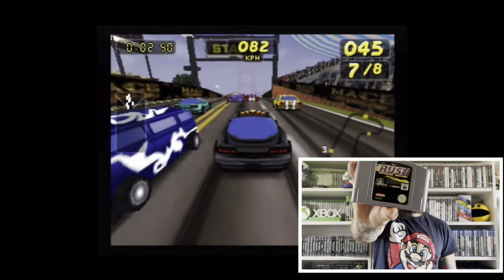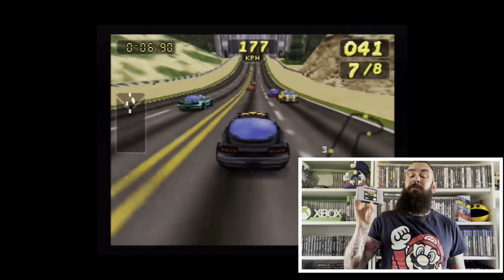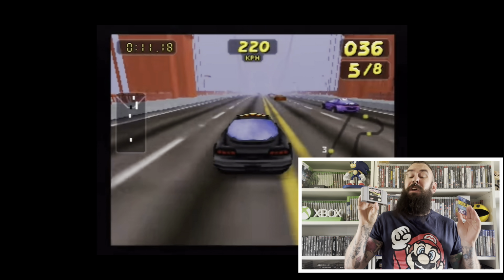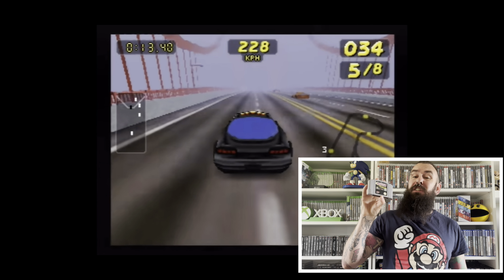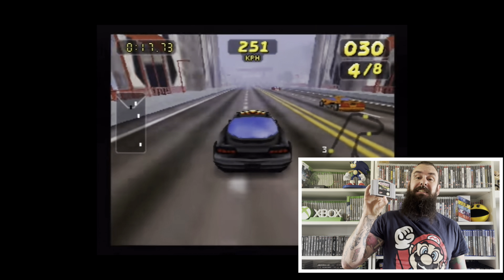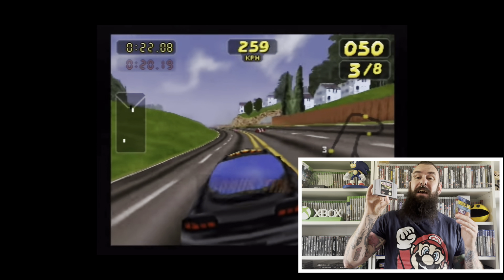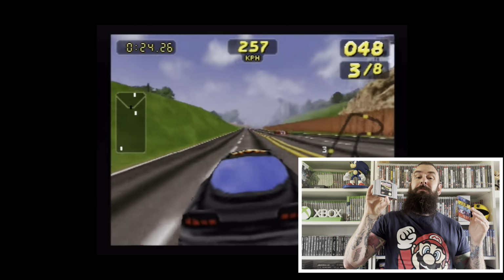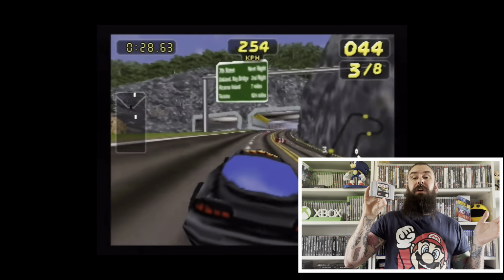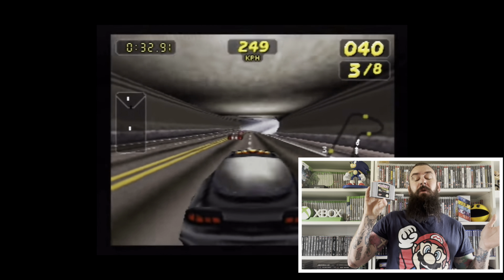3, 2, 1, rush! San Francisco Rush is a £5 game for the N64, which is super fun. But please do not get it confused with San Francisco Rush 2049, as that game costs £155. But for just £5, this is some of the best arcade racing you can get for the N64. I actually discovered this game was this cheap when putting this list together. For £5, this is an absolutely fantastic game, which I think is probably one of the best racing games on the N64, and you can get it super cheap, so definitely one worth picking up.